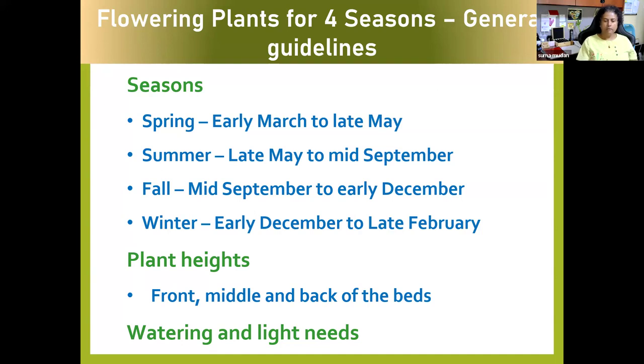Then we'll talk about plant heights: front, middle, or back of the beds. Since I'm also into design, depending on where you're planting, if the plant is tall, you may want to plant it behind, and arrange them by height so that everything is visible in your beds. And watering and light needs. Plan for plants that have similar watering needs and similar light needs. If a plant needs some shade and you plant another plant that needs sun, one of them is going to suffer. So keep that in mind. These are basic things, but it goes a long way if you pay attention to these in the very beginning.